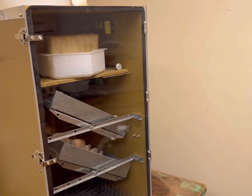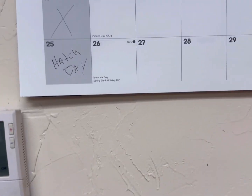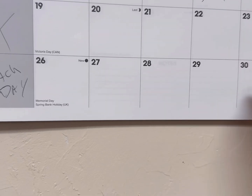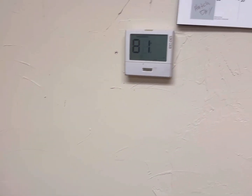Check the incubator. Oh, what? I've got to check because, what is it? The last few days, I think the last 3 days we turned that up and quit rotating them. So I need to check on that.